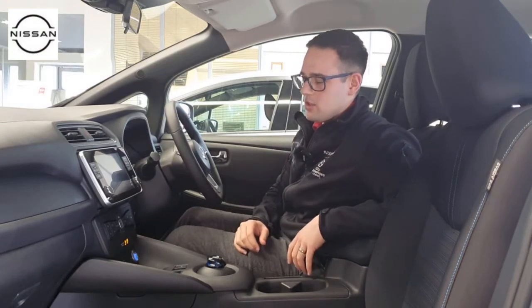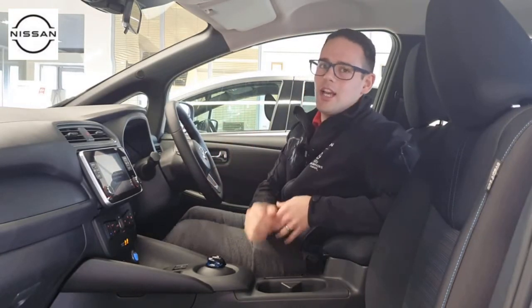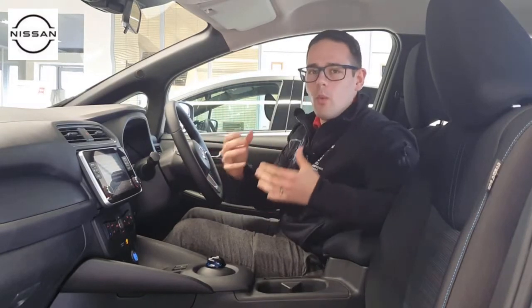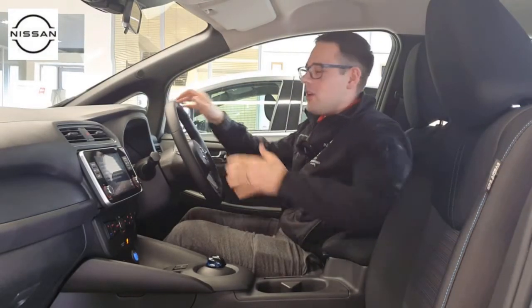Now obviously with that starting up, there is no engine noise, and the beauty of that is when Nissan were designing the LEAF, they had to design it really, really well, because there's no way of hiding those normal rattles that you get, that you can hide with engine noise, so the car had to be really well put together.